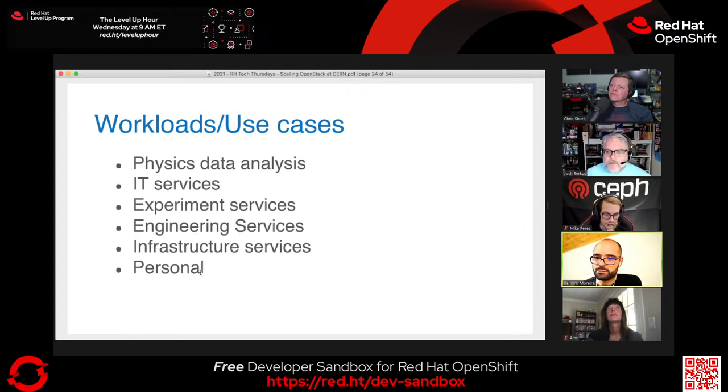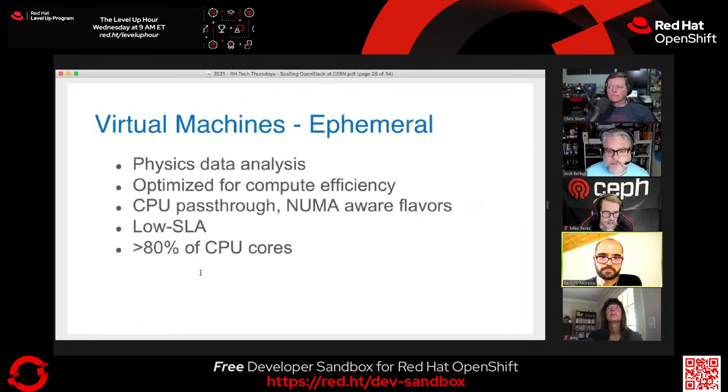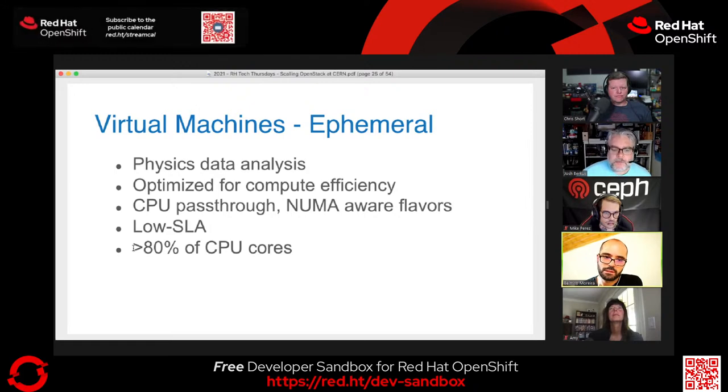So any user at CERN has the possibility to have a project and run their desktops, their personal VMs in the infrastructure. So most of our virtual machines are ephemeral. They consume more than 80% of all the CPU cores available in the cloud. And this is what is used for the LHC data processing.